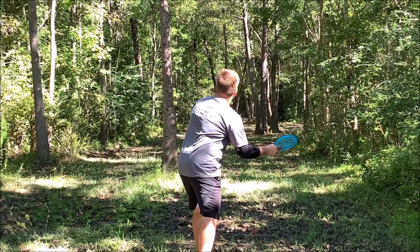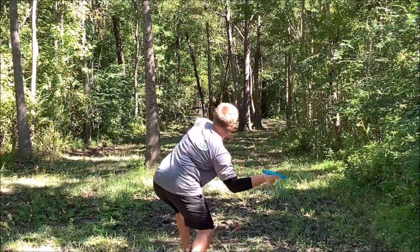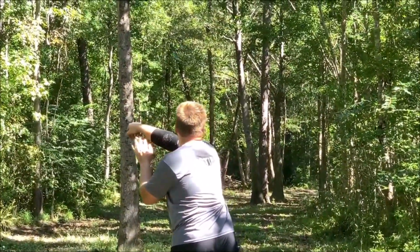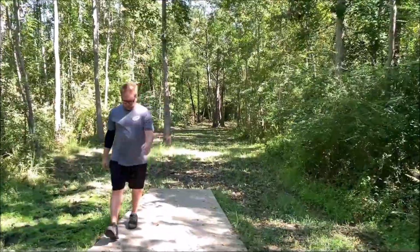Now we're on another par 4. Not too long, only about 400 feet, but it's a tricky, very wooded tunnel. And so here off the tee, I'm not trying to get too far. I'm just trying to make sure I stay in the fairway. So I throw a little short forehand, and I'm good.